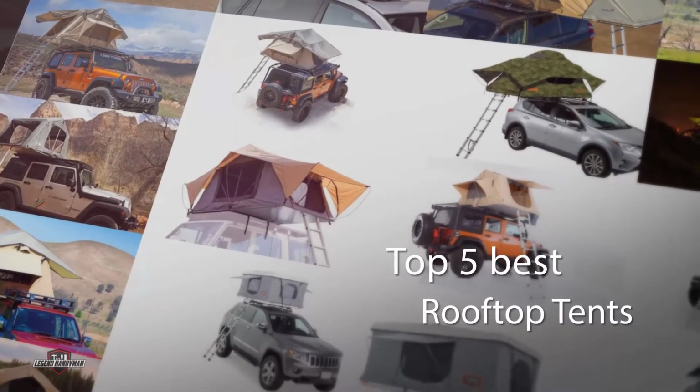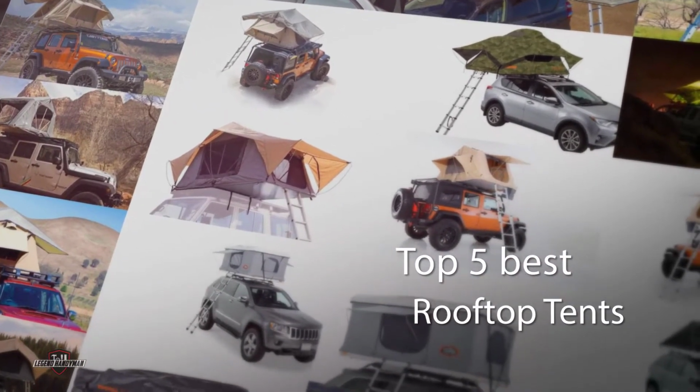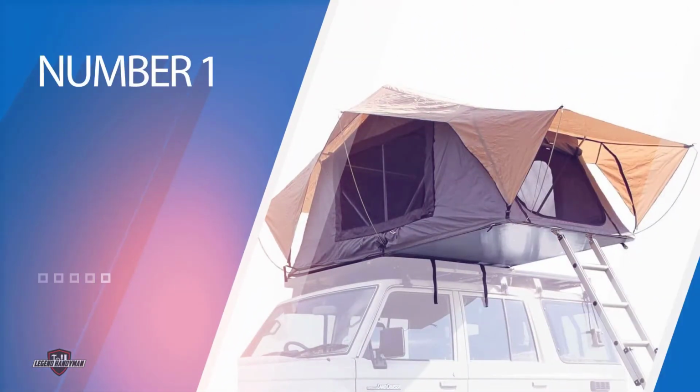If you are looking for the best rooftop tents, here is a collection you have got to see. Let's get started. Number 1. Most popular. Front Runner Rooftop Tent.